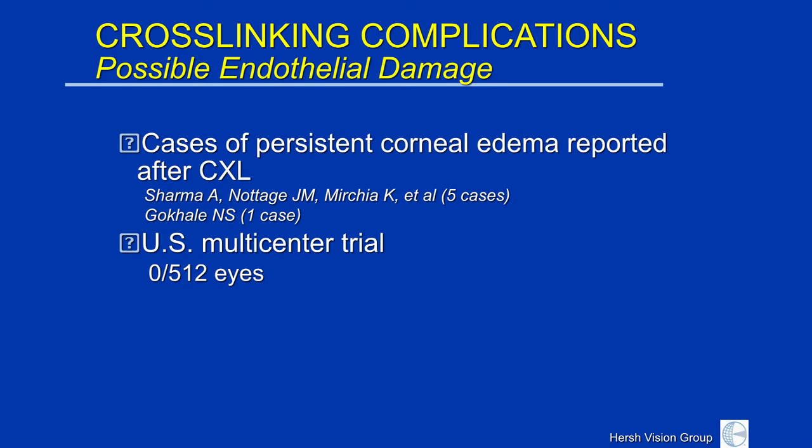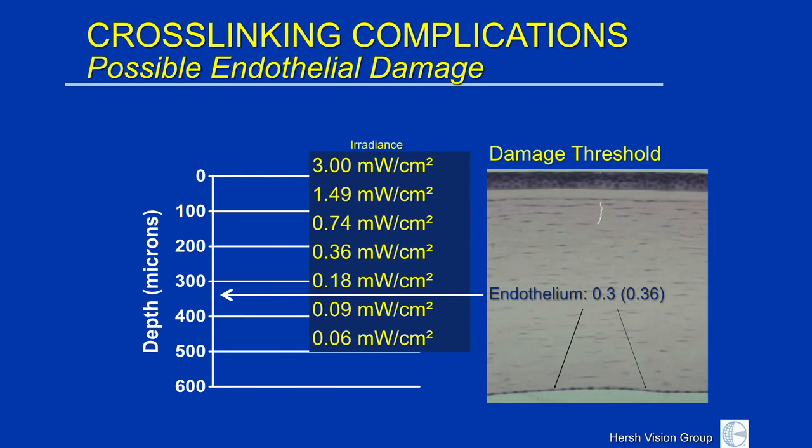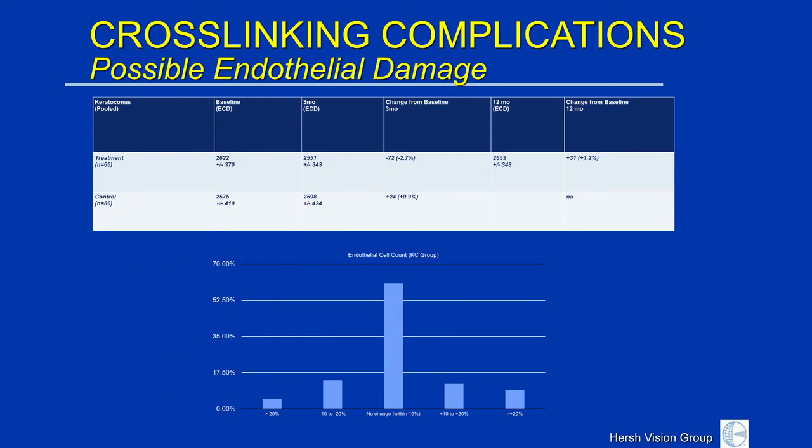And this has been reported again in a few cases, but in the U.S. multi-center clinical trial out of 512 eyes, there were no incidents of corneal edema or swelling. The concern here is that the riboflavin reaction could affect the internal cells of the cornea. So we looked at this in particular. Normal corneas have about 2,000 cells in them, and there was no difference over the time course of the treatment comparing patients who were treated with cross-linking and those who were not treated with cross-linking.